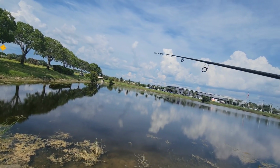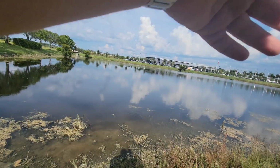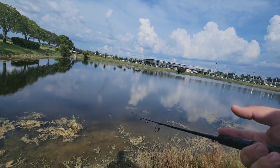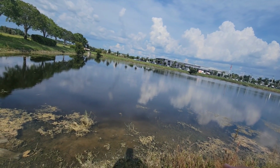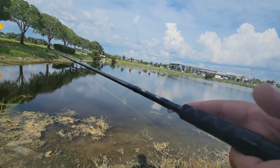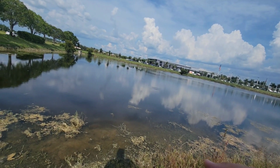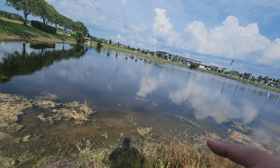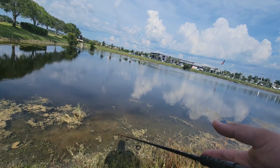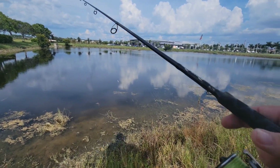Oh, it's juvenile peacocks. Look at all those juvenile peacocks. Holy cow. That's super cool. I'm gonna see if I can run it through the center. There's a little gap between these weeds right here. Yep, there's all these baby peacocks smacking it. Look at that. Holy cow, that's so cool. I don't know if you guys can see it. I'm gonna angle this down and reel it through one more time.